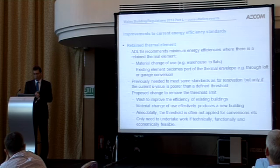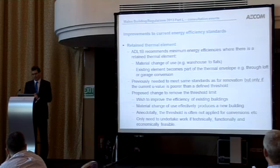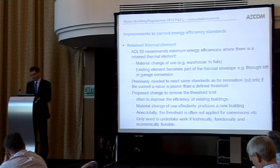Talking to industry, building control, the threshold often isn't considered when looking at conversions. People do build to the standard, they don't look at the threshold limit before building to the improved standard. The other thing is, you only need to undertake the work if technically, functionally and economically feasible. So if there is actually a problem in practice, you don't need to build to the standard, you can build to the best standard that can be practically and cost effectively achieved.